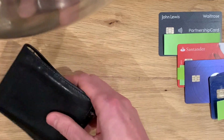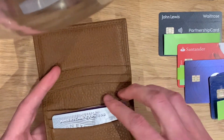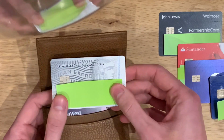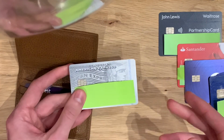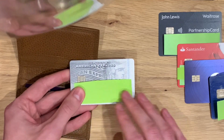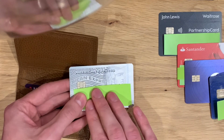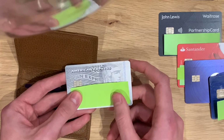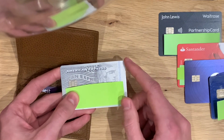And then I have 2 more cards in this wallet, which I don't really use anymore, but it is something to bear in mind. First one is the American Express Everyday Platinum card. This card is really good here in the UK. I definitely recommend having this. The simple reason I don't have it in my wallet at the moment is because I didn't think I'd hit the minimum spend of £3,000 in the year on this one card, so I didn't put it in there. But if you do spend that much on one card, then this is a card to have.